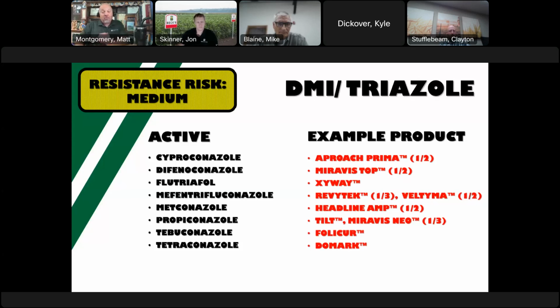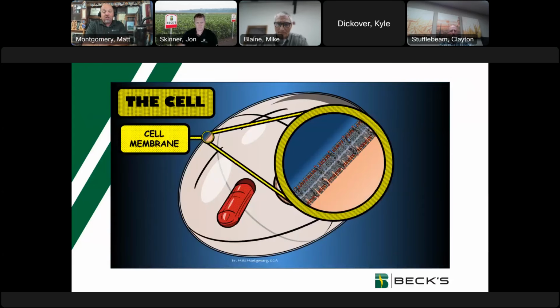So with that, let's really talk about these triazoles, the things like Tilt and Xyway, and let's bore down on how this actually does its business. If you looked at the cell membrane, that shell that helps form the cell, and you looked at it from a distance, it looks pretty simple. But if you zoom in on it, you find it's actually much more complicated. You can tell there are little pieces to it.